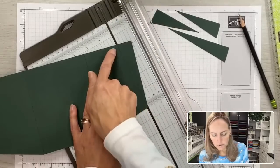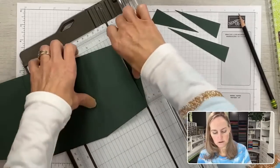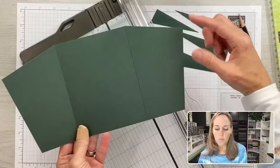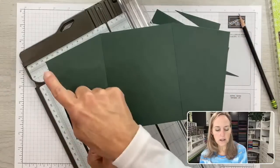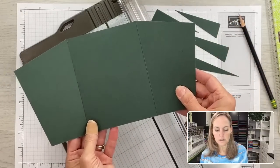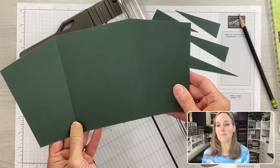Okay, so there we go, from there to there. And now we have this look. This is the look you want to get. Whether it's further down on each side or further in or further out, just as long as it's consistent. Because now we're going to remember those marks. We're going to remember 1 inch.